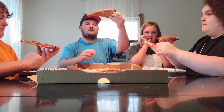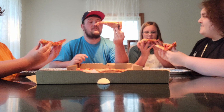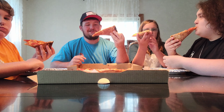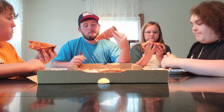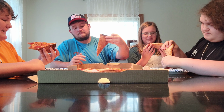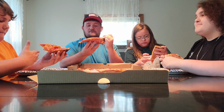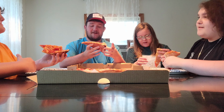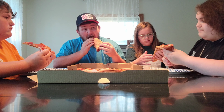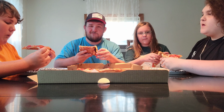Okay. First off, there's no flop, which is kind of good. This is only my second pizza review, I think. I think this is brick oven. It's pretty oily. Very greasy. But that's okay. Sounds like raindrops. You got the grease oil running down your face there. It's a little cold because we had to drive back here. It's like 10 minutes away.